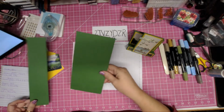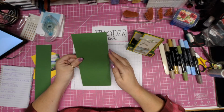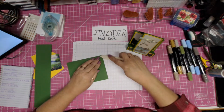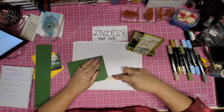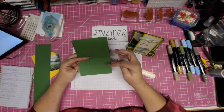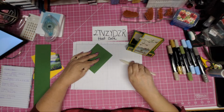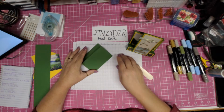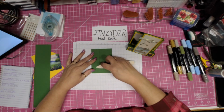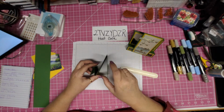So now we're going to fold the back one, that is the 5 3/4 inch score line that we did. We're going to fold that one down away from us. So now we've done this. Then we're going to take this, not the first score line, but the second one, and we're going to score it up. And then we're going to take this one and we're going to score it towards us. So when you're done, it should sit like this and it should look like this.